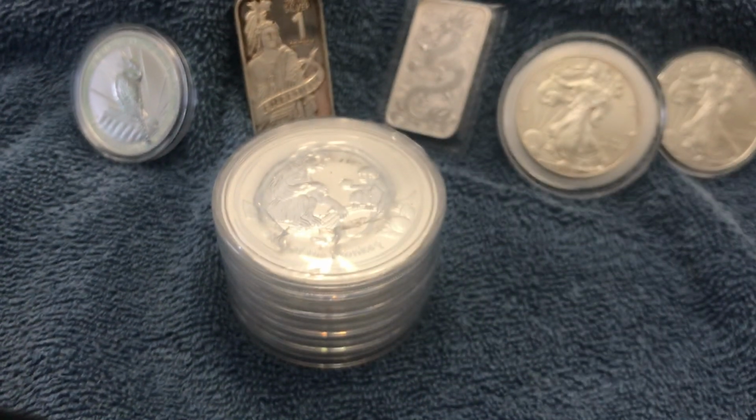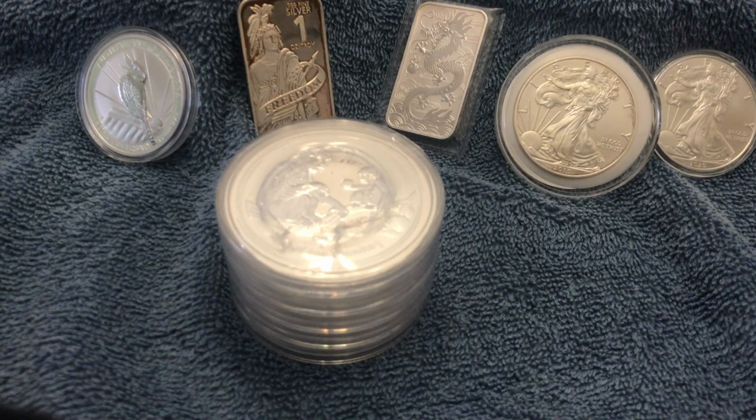But what I did was I wanted to run with the bulls. I wanted to continue to run with the silver bulls. So I bought 40 shares. I'm still deciding if I want to put a little bit more in there or not, but I bought 40 shares of that SLV. When you do that, now, I am not a financial advisor.